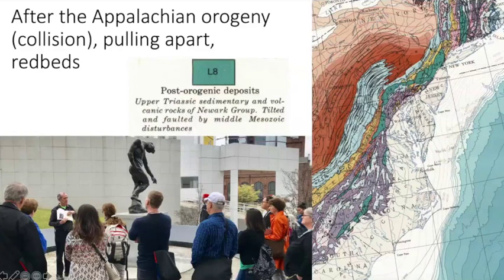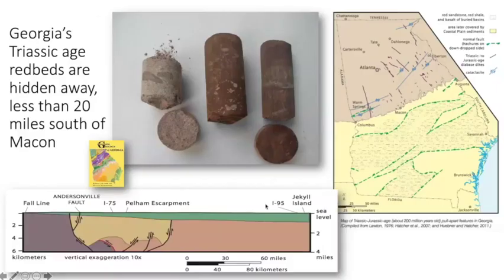And up in New York, there's actually enough of it to quarry and make this black stone that's used in a lot of memorials, including this one to the people who died in the Air France crash, who were art patrons. So anyway, we have this story about the pull apart, and it turns out that just after you step out, just south of the fall line in Georgia, these kind of basins are also there in Georgia. They're just buried under the coastal plain.